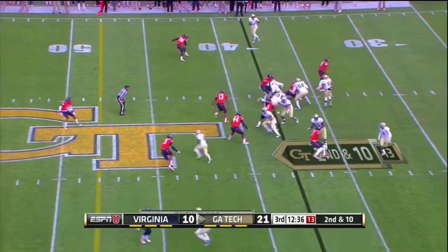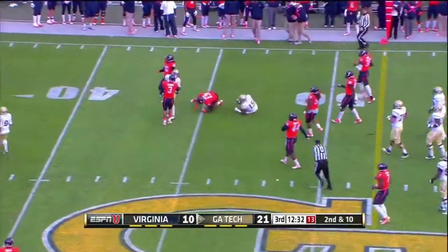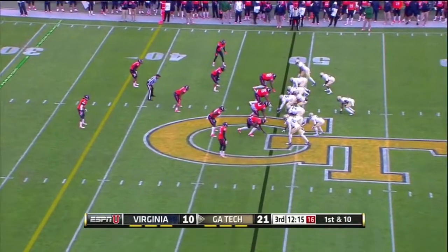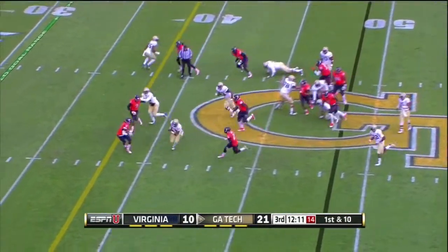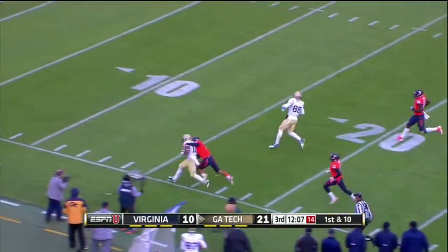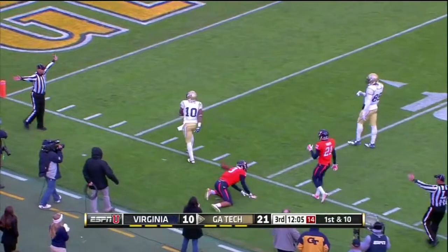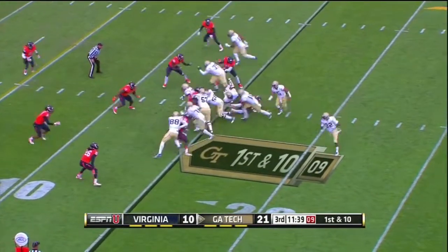On 2nd and 10, screen pass, this time it's Smelter, cuts it inside, and he's across midfield. The quarterback and receiver are the only two that know what's going on. Now they'll feed St. John Days, the B-back. Days across the 30, one man to beat, and finally pushed out by the freshman. Tech in the red zone.